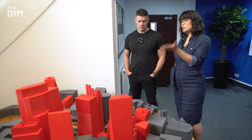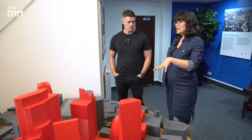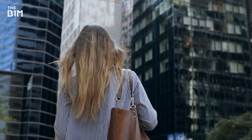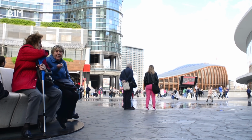So when we've got a new proposed development coming in, we want to make sure that not only the wind conditions on that site are going to be a nice place for everybody, but also that it's not going to impact the surrounding area as well. So we want to make sure that everybody is happy to sit outside maybe, or walk from A to B, or wait in different areas and linger in those spaces. In the same way that when you're building a new building, you want it to look nice.